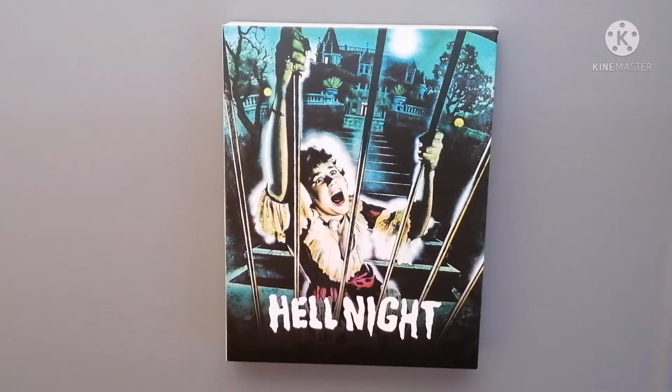I picked this one up from HMV. You can buy it direct from their website as well. Currently £15. This is their newest release on this line.